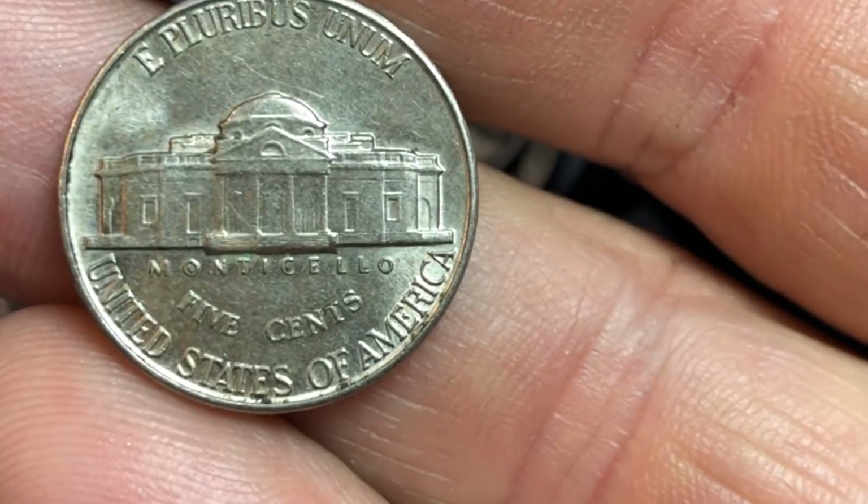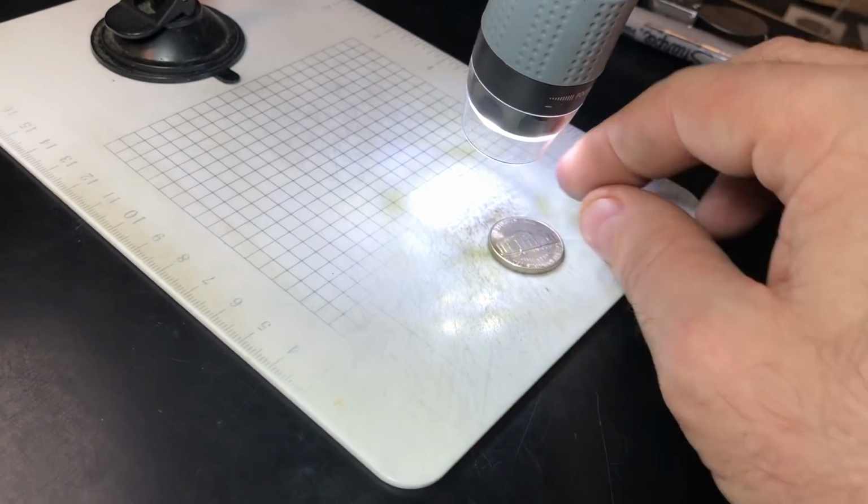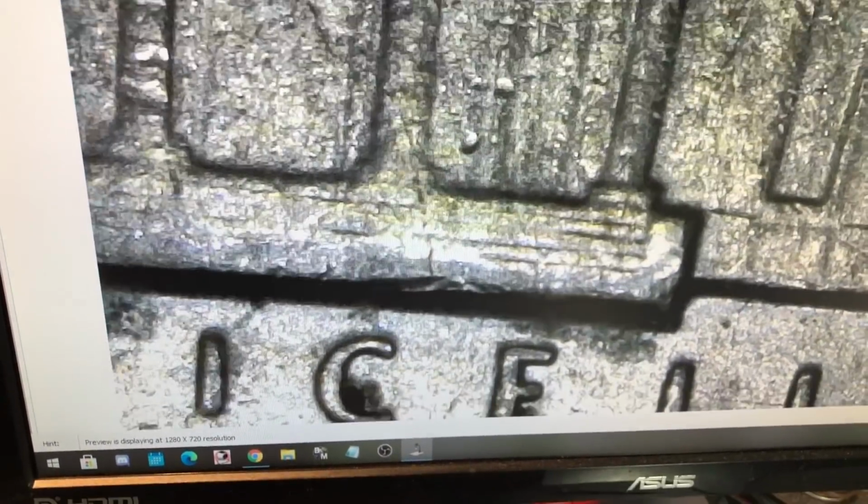And it is just a nice 38p. Wow, I did not think it would not be a key date in this condition, but it is a first-year Jefferson, and it looks like it has some good steps. Let's take a peek. It does have some steppage, if you will, even on the side there and the side there, but it is not full steps, and it is most certainly a Philadelphia.